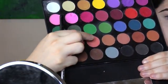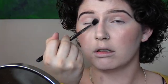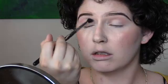So today for the eyes, I'm going to use the Morphe 35C palette. Full matte palette. I really like it personally. This is the E40 brush from Sigma. I'm going to use this to dust this light peach color right here into my crease, and a little bit above my crease. I'm really making this a blown out look. Circular motions and then windshield wiper motions. And I'm bringing this all the way into the inner corner.